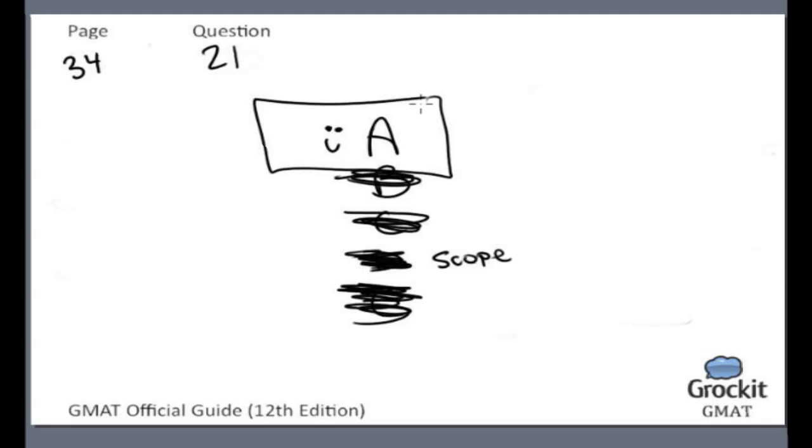So we'll stop there. We'll pick up tomorrow or in the next session, in case these aren't being broadcast every day in a row. Next session, we'll pick up with question 22 on page 34.